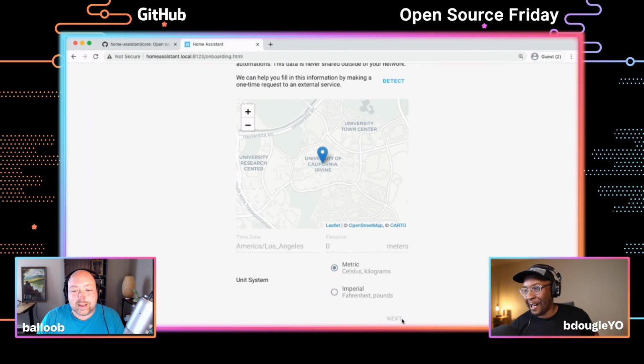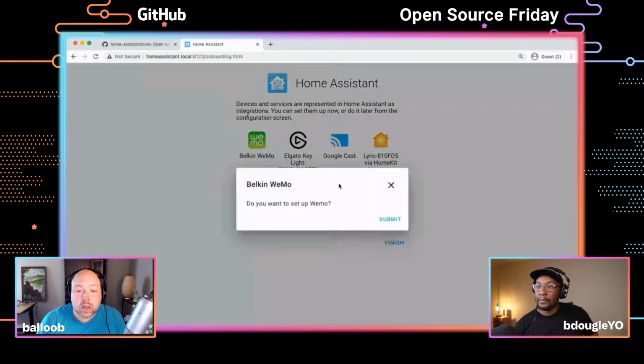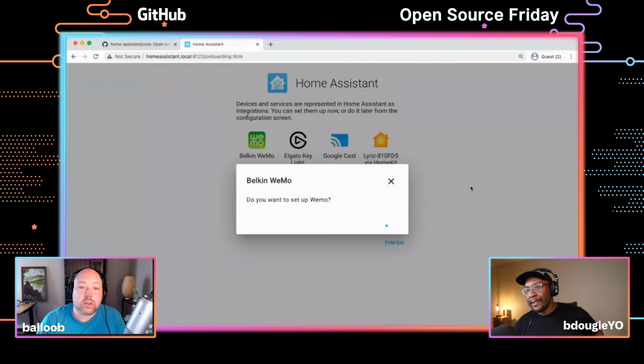I won't judge you. All right, so already during onboarding, Home Assistant has already found 5 different devices on my network. It has found the Belkin Wemo. You want to set it up? Yes. So now the Belkin Wemo.